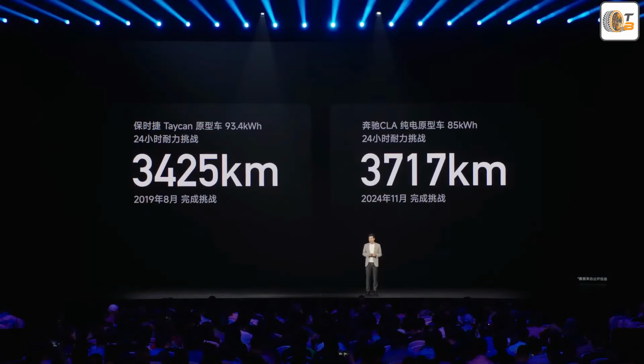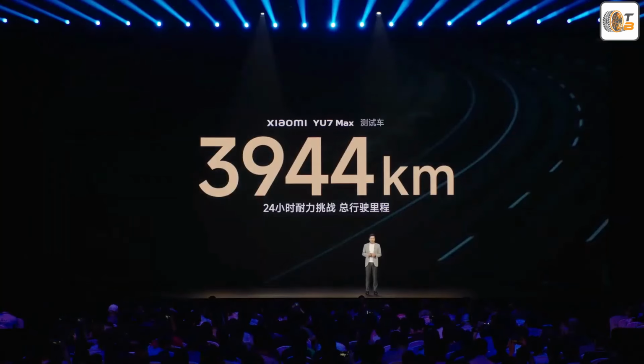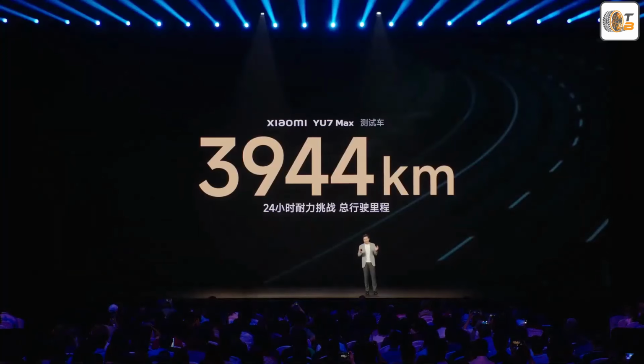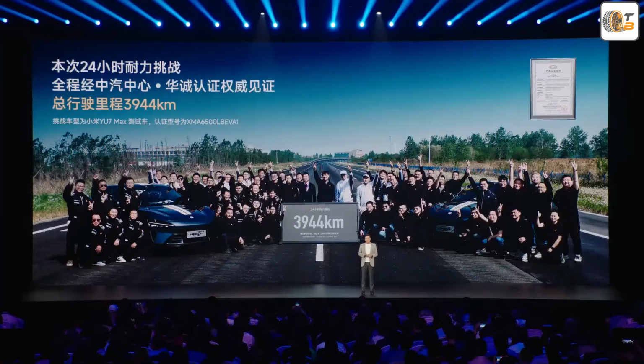I was amazed by its result. After the first try, we completed 3,944 kilometers. Deducting charging time, on average, the speed exceeded 200 kilometers per hour, without changing the drivers and running consecutively for 24 hours. Really a tough test. And charging 30 times, each charge 10 to 20 minutes. So the whole process is not easy.